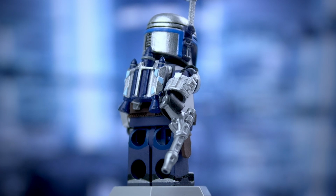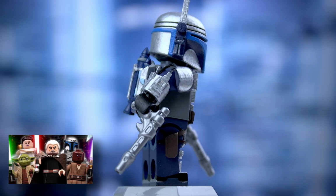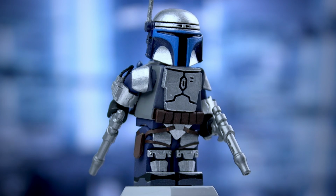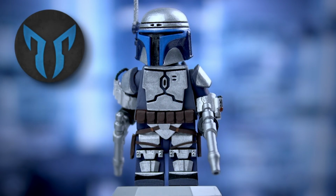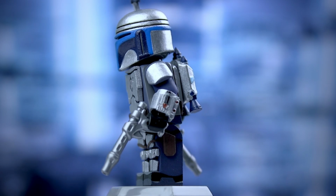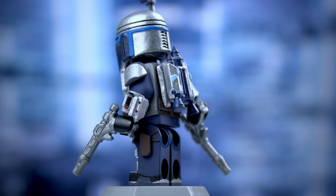At number 4, I've picked Jango Fett from the Star Wars Episode 2 Attack of the Clones minifigures. This minifigure utilized Venom's Jango Fett custom armor kit, and it was a thrill to be able to use it and paint for myself. I especially love the paintwork on the helmet. I thought it was incredibly clean.